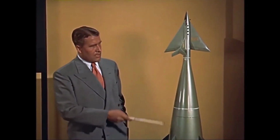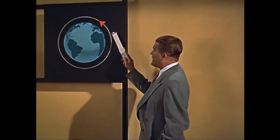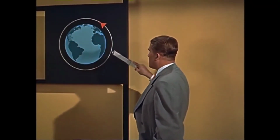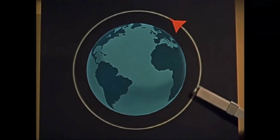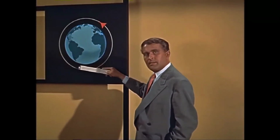A rocket ship taking off from the Earth's surface will use almost all the fuel it can carry just to attain a speed great enough to balance the pull of gravity. Unpowered, it will then keep circling the Earth in an orbit outside of the atmosphere. This is the first phase. However, if we can refuel the ship in this orbit with fuel brought up by cargo rocket ships, it can set out on the second phase, the trip around the moon and back.